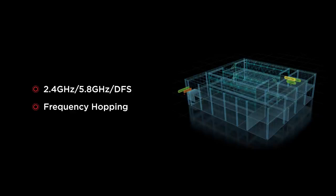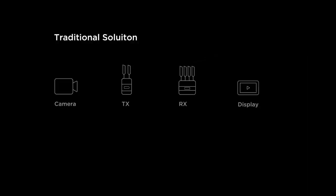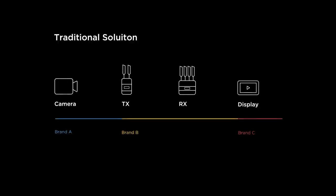O3 Pro also supports the DFS frequency band in addition to 2.4 GHz and 5.8 GHz with frequency hopping, which improves stability and anti-interference performance, even in crowded signal environments and locations that feature complex architectural structures. O3 Pro provides an incredible end-to-end low latency.